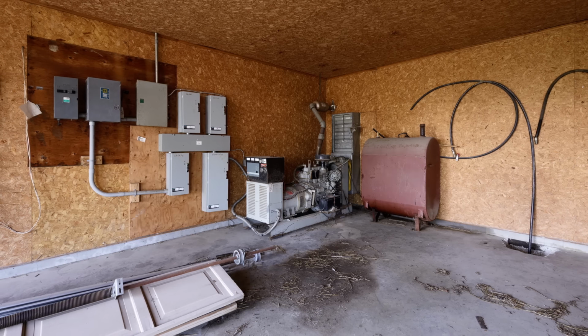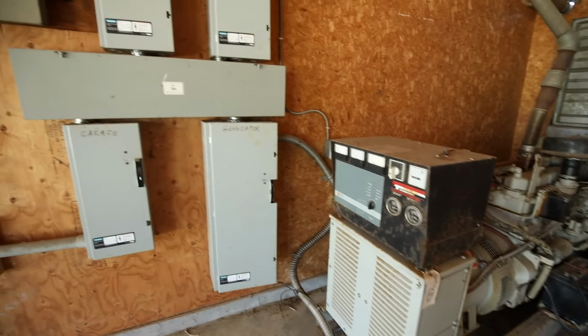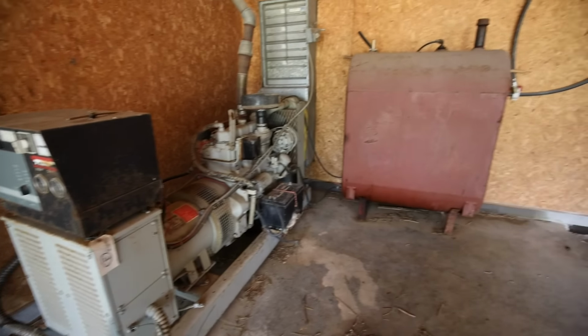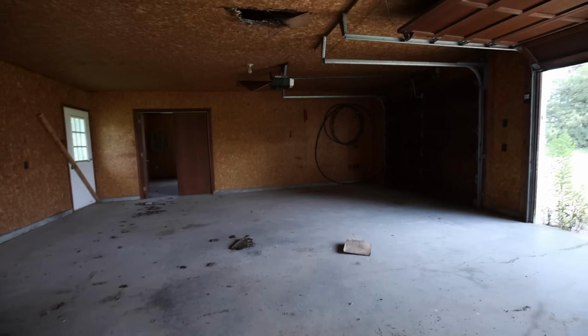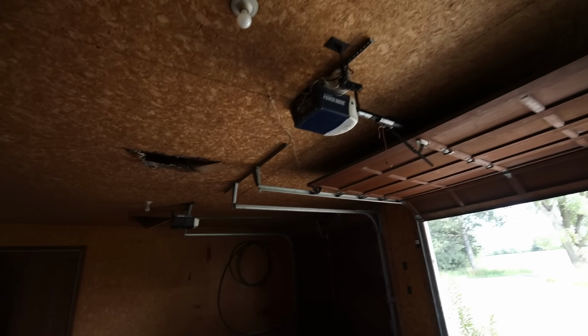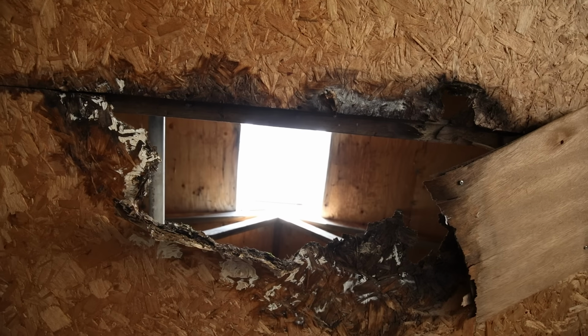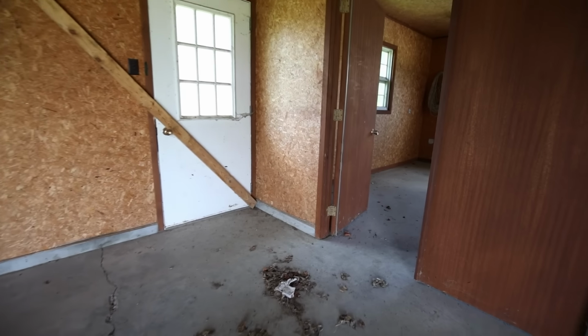Big garage here. What is this, a diesel generator, I think? It's definitely a generator. There's the panel. That is cool. Must be diesel. Big garage though. 3 cars. Yeah, this place really is rough, eh? Skylight or vent probably missing from there. It's pretty empty though, but we'll check.